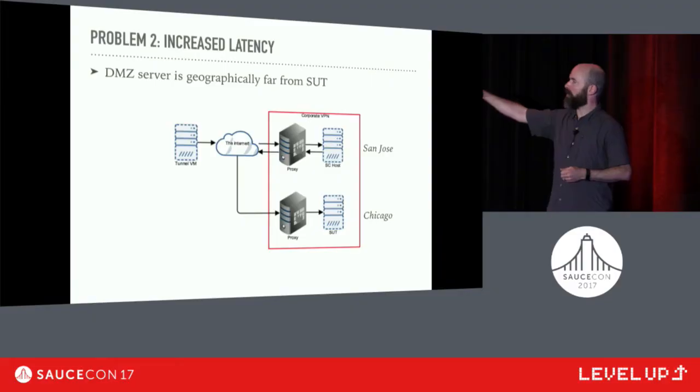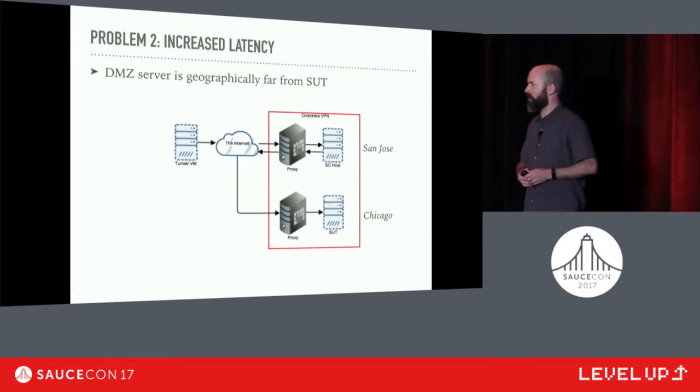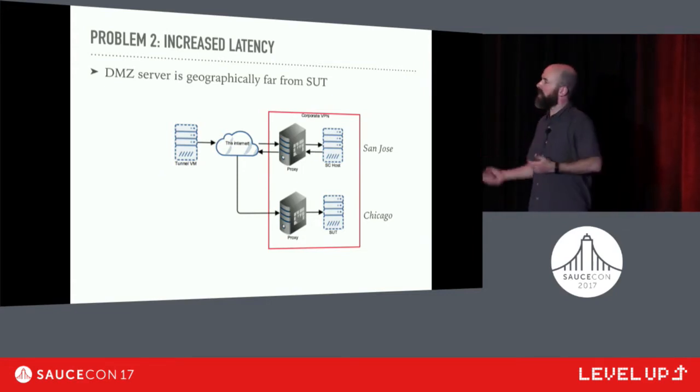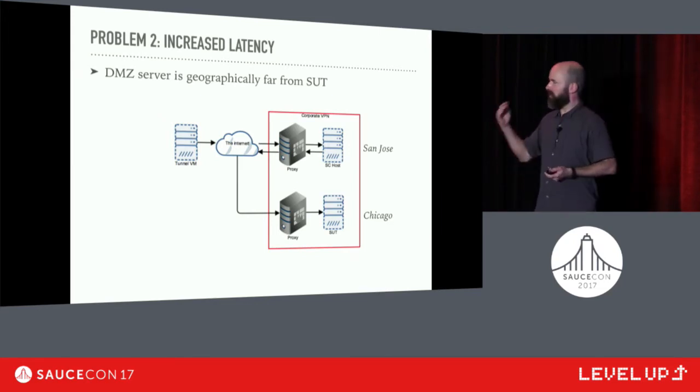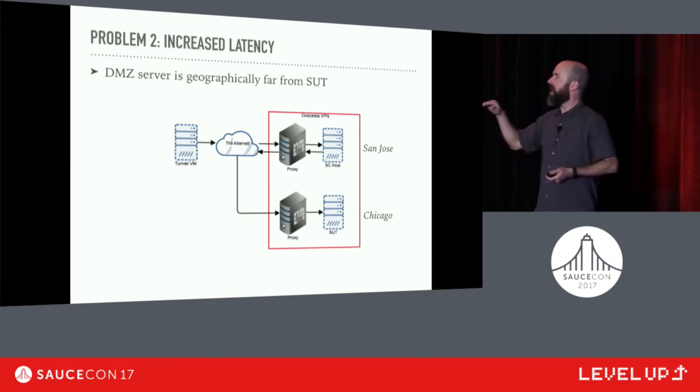So let's say that these servers on the top here are in your San Jose data center, the servers on the bottom are in your Chicago data center, and you've set up a DMZ in San Jose, right? So Sauce Labs is going to go through the internet, tunnel into your DMZ proxy in San Jose. That proxy is going to say, oh, okay, you want to talk to our Chicago staging server. That means I have to go back out through the internet and back into the Chicago data center. So you're introducing a lot of extra hops geographically, right?